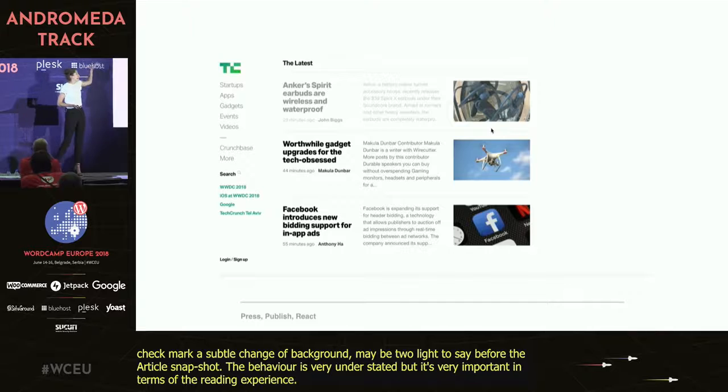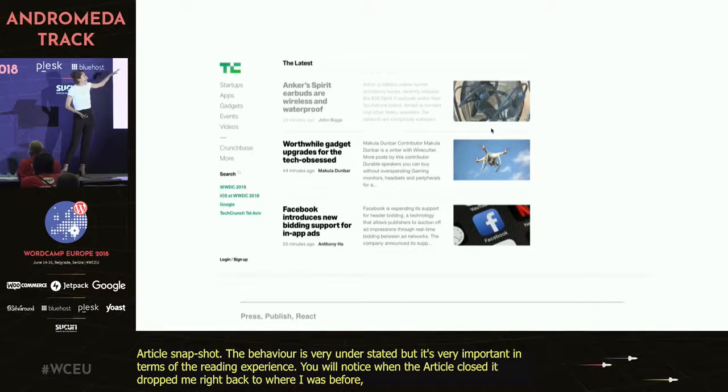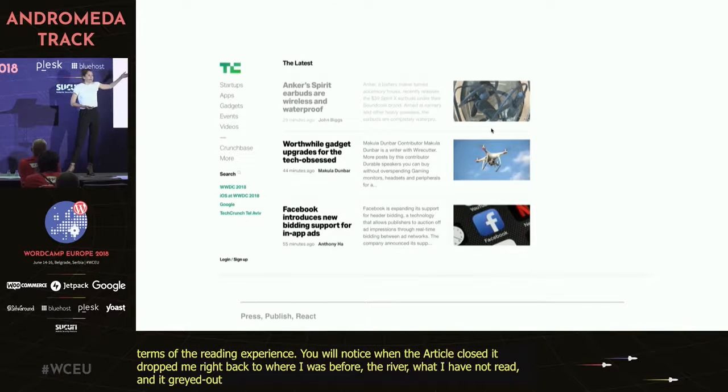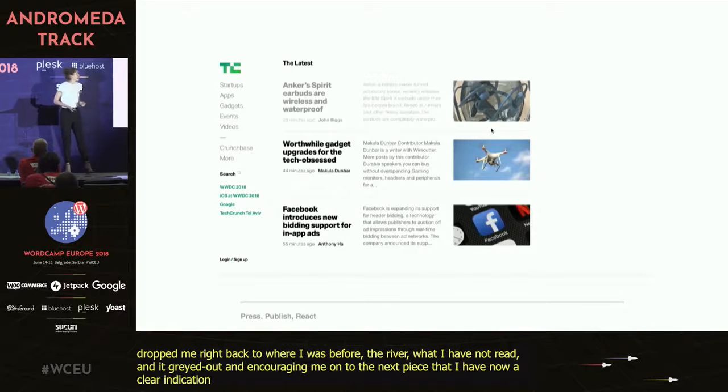You'll notice when the article closed, it actually dropped me right back to where I was before, right back in the river, the top of the content that I haven't yet read. There's a change in the title color. It's grayed out, kind of encouraging me onto the next piece, which I now have a clear indication that I haven't read, but that maybe I should.